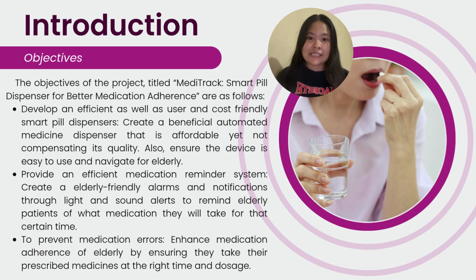So today I'll be explaining the objectives of our project titled MediTrack Smart Pill Dispenser for Better Medication Adherence. Our project has 6 main objectives. First, we aim to develop an efficient, user-friendly, and cost-friendly smart pill dispenser. So we want to create a helpful automated medicine dispenser that is affordable without compromising quality. It should be easy for elderly users to understand and operate.